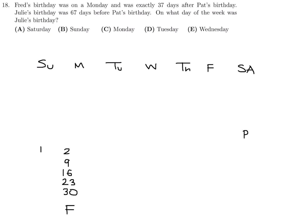Now I do the exact same thing to figure out what day of the week is Julie's birthday. And she is 67 days before Pat. Okay, so the same thing, subtract multiples of 7. So we've got 60 and 53, 46 and 39, 32, 25.